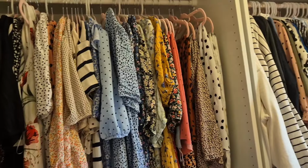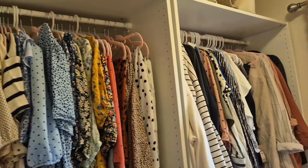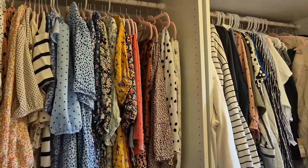So I was looking on a website the other day, I was on Matalan, and I was looking at trousers, and I was thinking, oh, I need some casual trousers. And then once I'd got all of these clothes out, I'm like, no, I don't. I definitely do not need to do any more clothes shopping for a long time, because I can see it all.